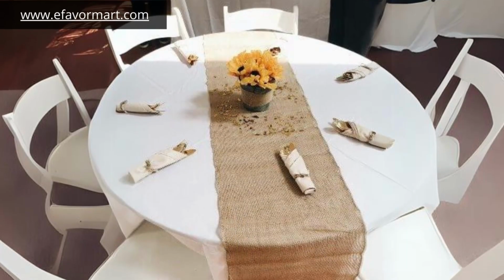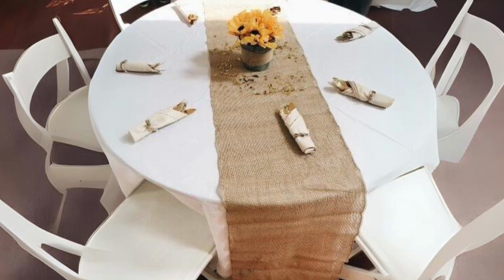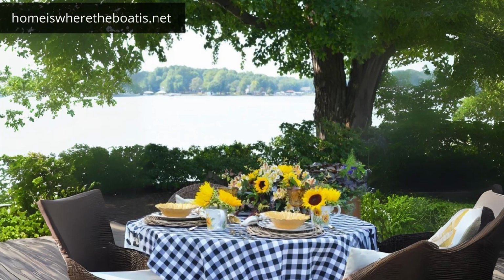Sunflower summer table settings. Brighten up your table with cheerful sunflowers. Pair them with yellow napkins and rustic elements like burlap table runners and wooden accents.